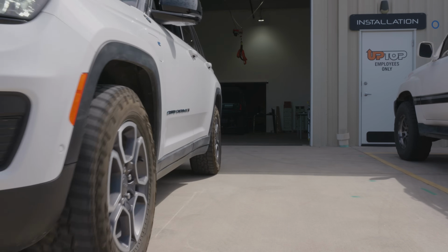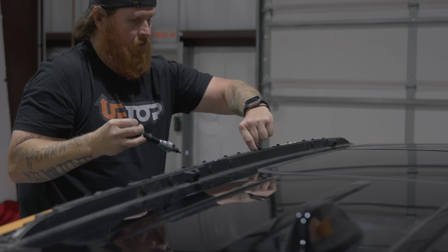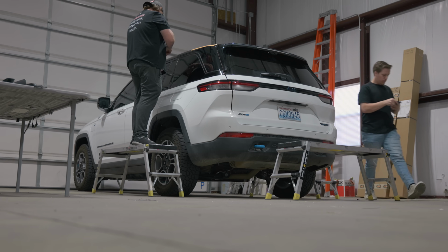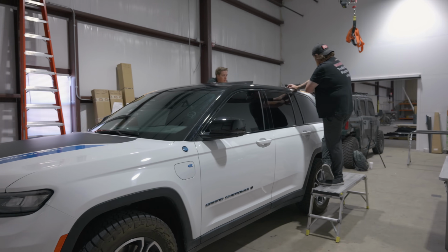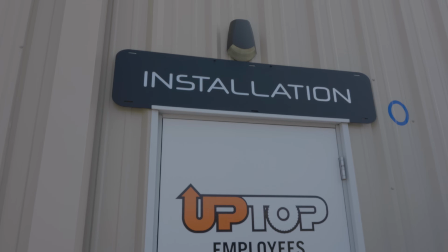While this platform is far from popular in the aftermarket realm, it's refreshing to see companies such as Uptop Overland willing to take on projects such as this to help pave a new path on what's possible. With only needing to lend the Jeep for a couple days, the team at Uptop got to work while I watched in awe of their craft.